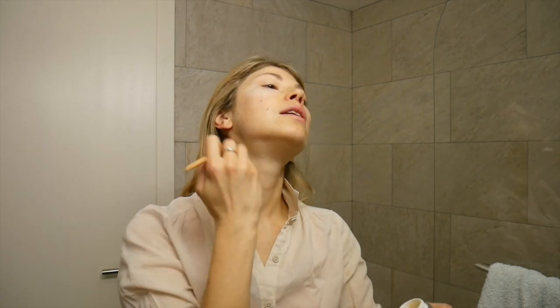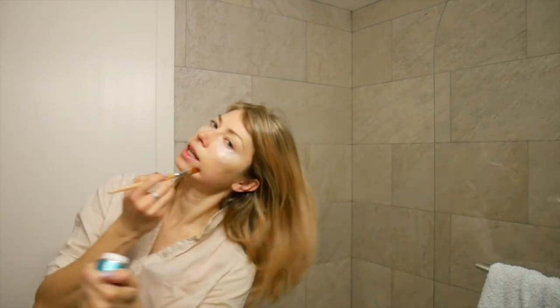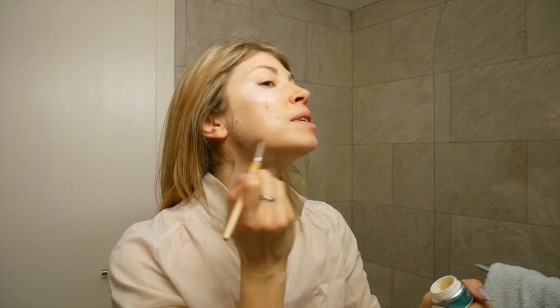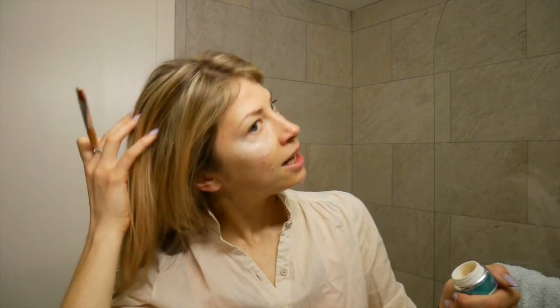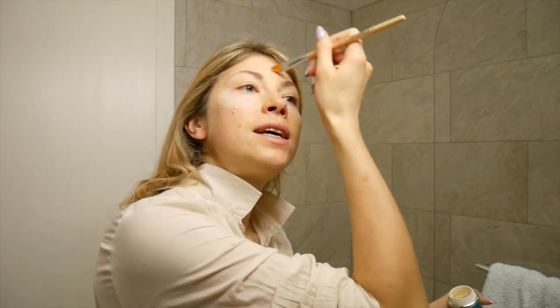And as you can see, my hair. I don't know if you can see the hair color. Our family hairdresser is in Switzerland now, so she kindly did the hair color, the highlights. As you can see, nice fresh highlights. I love it.